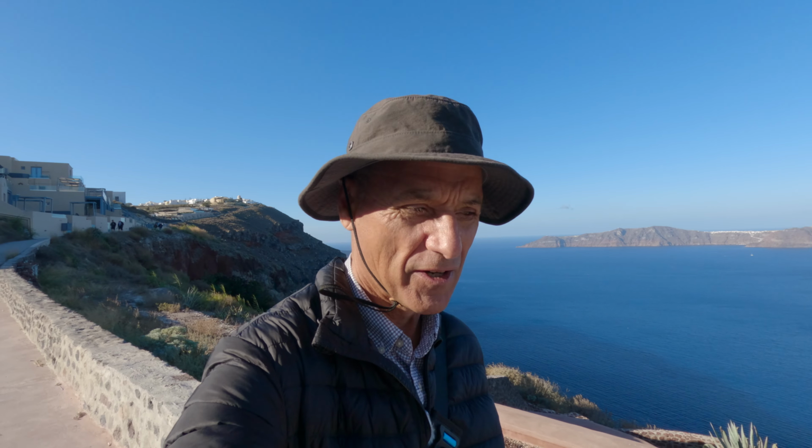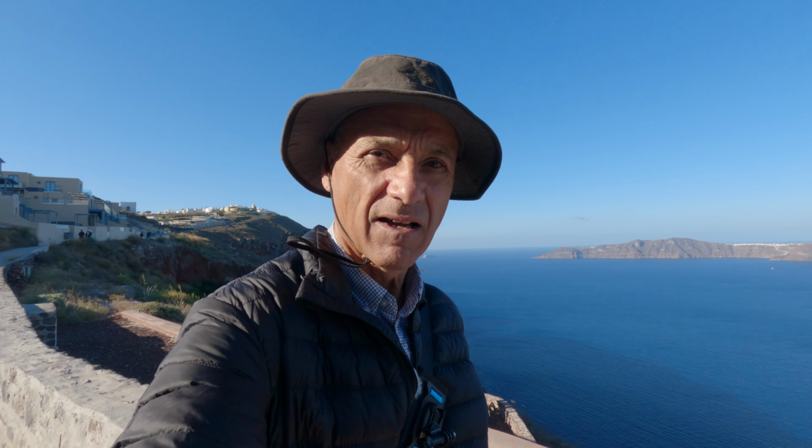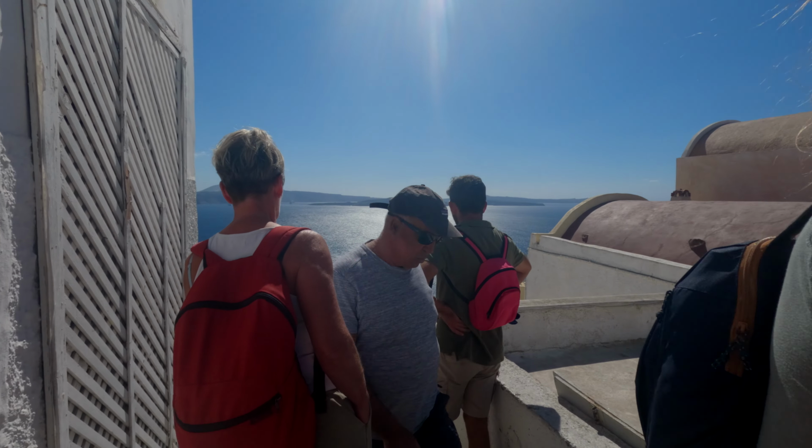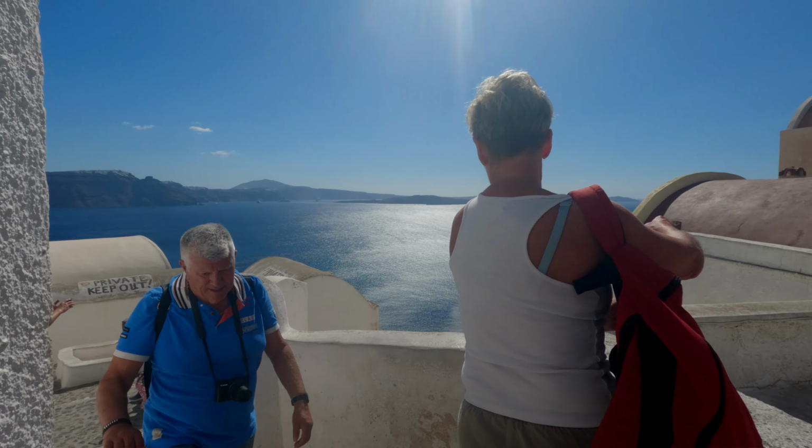Now, I'm a street photographer and I'm quite comfortable having people in my photos. That's part of street photography. But here in Santorini, I'm not so keen on that, because most of the people that you'll see will be tourists, and that's not really the kind of photography that I'm interested in doing.